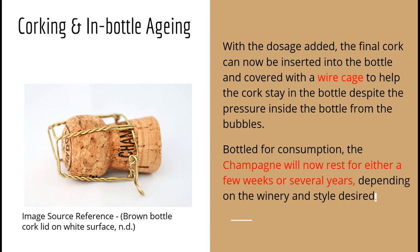Now, by now, we might think that this is the end of the process. No. There is also a step called in-bottle aging. Before champagne can be consumed, champagne bottles are rested for either a few weeks or several years, completely depending on the winery and the style that they desire to obtain.